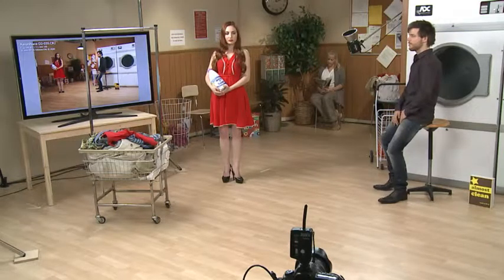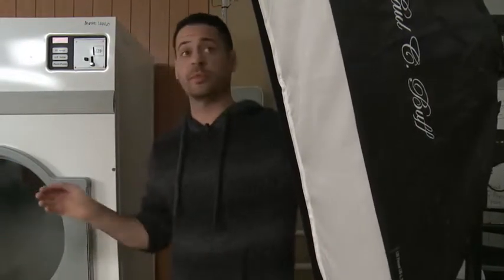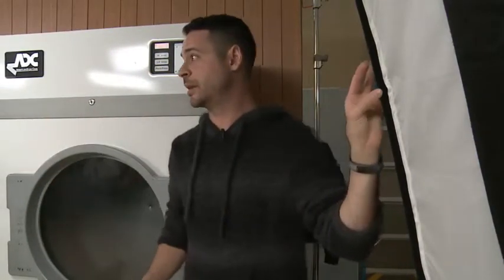So I don't necessarily want it hitting my washing machines here, because it's going to create a hot spot on my washing machine. So although it's pointed outwards, it might look like it's going to miss Sean, but light tends to feather out. So it should still wind up hitting Sean.